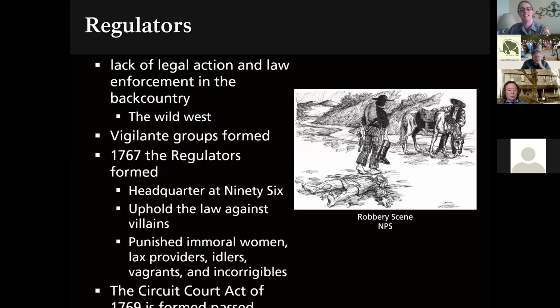Finally, citizens decide they're taking the law into their own hands and form vigilante groups. Eventually, these vigilante groups kind of form into one big group known as the Regulators in 1767. And their headquarters are at 96. They decide they are going to uphold the law against villains. However, they will also start punishing women who they deem immoral, punish lax providers of families, idlers, vagrants, and incorrigibles. Maybe not the best way to get some attention, but it does the trick.